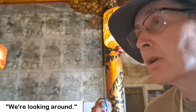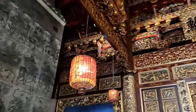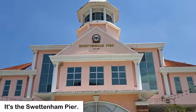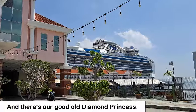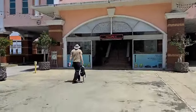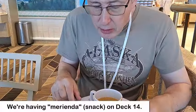Hello. What are we doing? We're looking around. Oh, okay. There's the ship now at the Swettenham Pier. And there's our good old Diamond Princess. And there's Dave ahead of us. Hello. What's going on? We're having merienda on deck 14.